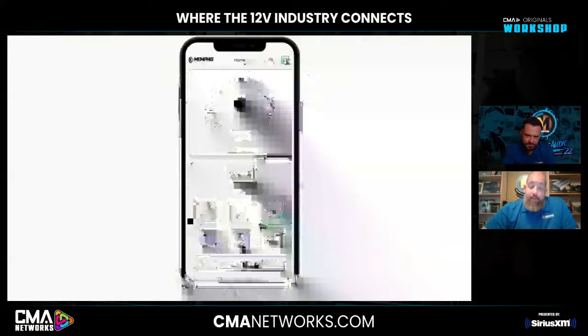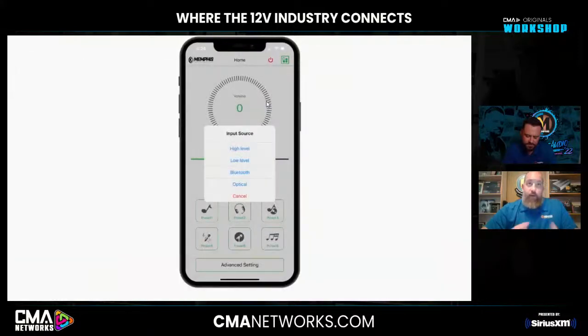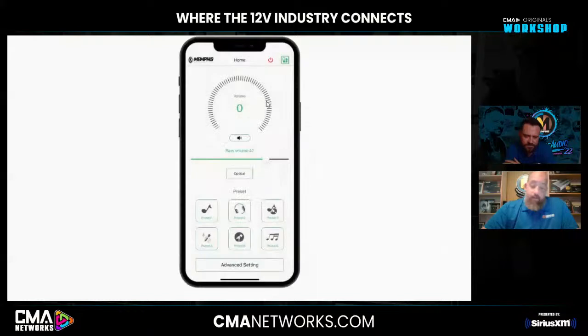Below that is going to be the input selection. So whether you're going to run high level, low level, Bluetooth, optical, you would make those selections right here from the home screen. So everything you need to really get started right here on the home screen. I can select optical from that list. So when we go into tune, we're going to be based on a 2-channel optical input coming in. Below that, you do see that 6 presets. So like Nick was saying, if you want to do multiple presets in the one vehicle, you can do that. The presets are able to be named through the software.